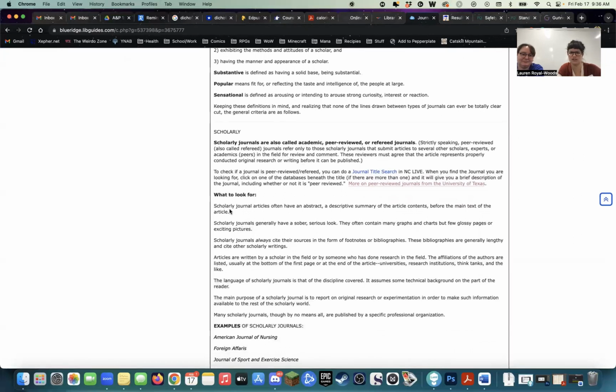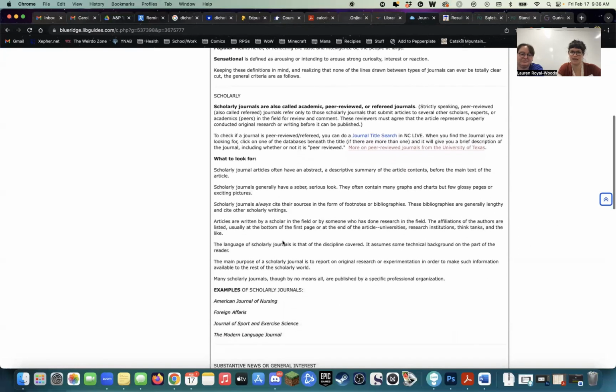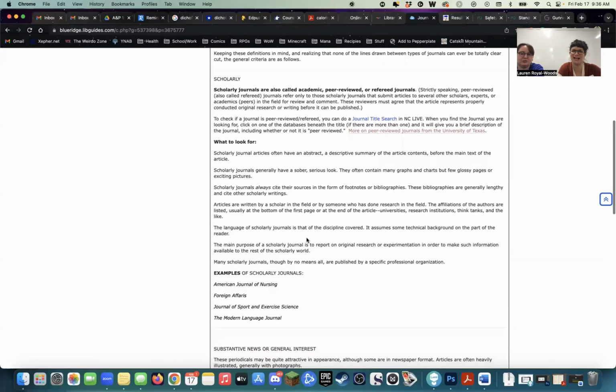So it says scholarly journal articles often have an abstract, a descriptive summary of the article contents before the main text. It's funny the way they describe it. Scholarly journal articles generally have a sober, serious look. They often contain charts and graphs. We talked about that. Now I want to see a drunk article.